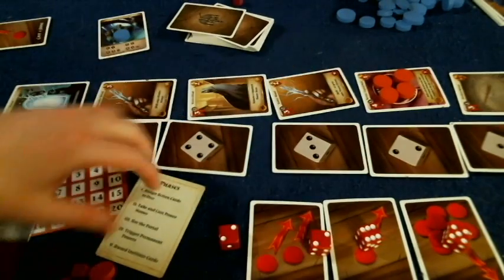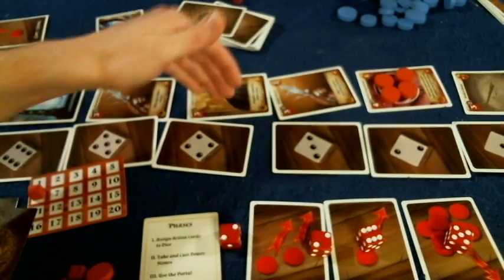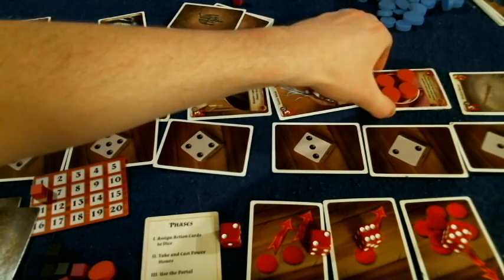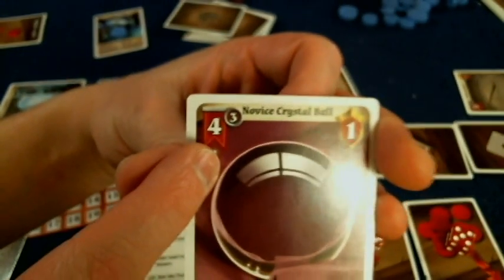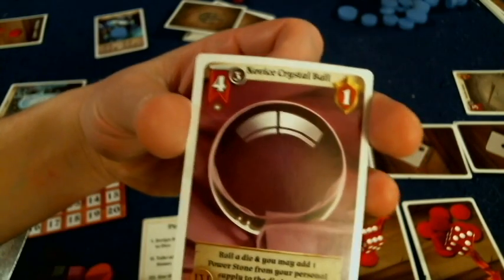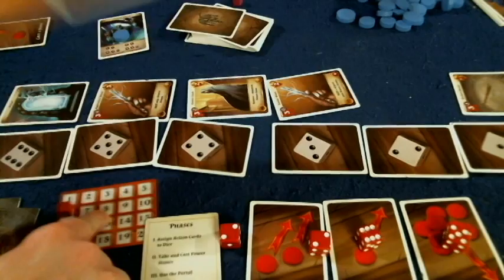Very useful. So we trigger our permanent powers, and then we award institute cards, which means we look all around and we see if anything has reached the proper amount of stones. And for this one, it has. We have had 4 stones on here. Our opponent has 0, so we are awarded this card. It goes in front of us, and we gain our 1 victory point on our tracker down here.